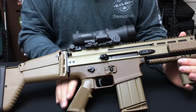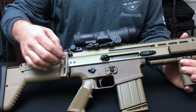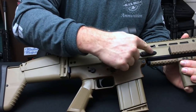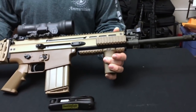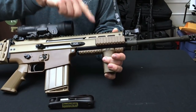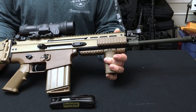Now the upper receiver is a solid piece of 7075 T6 aircraft aluminum. You'll see you do have a fired cartridge case ejector. Now right here are your two screws, and one underneath the rail here is what would be removed to change the barrel out. You can notice I do have some of my rail protectors on here. This is also Manta. I use them on everything. These are their flat dark earth ones.